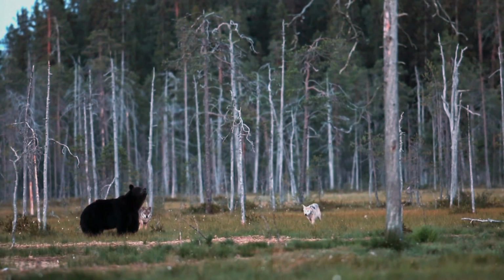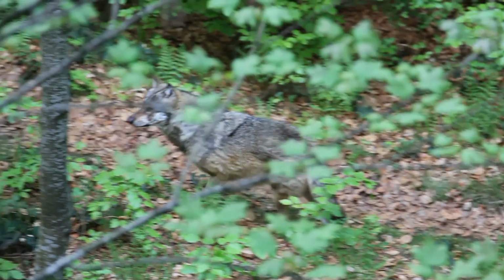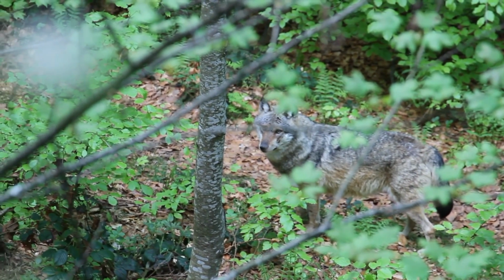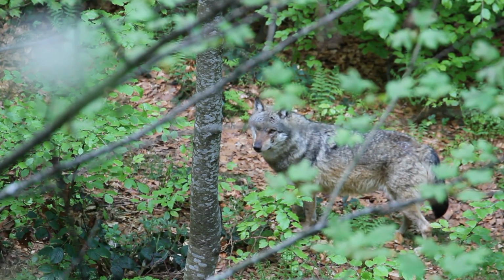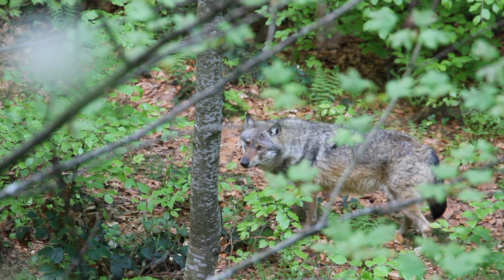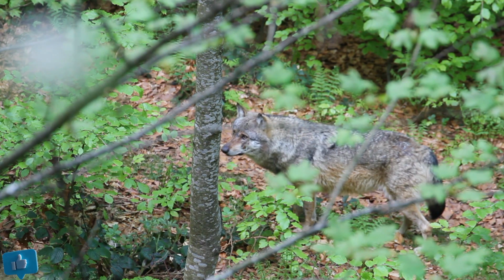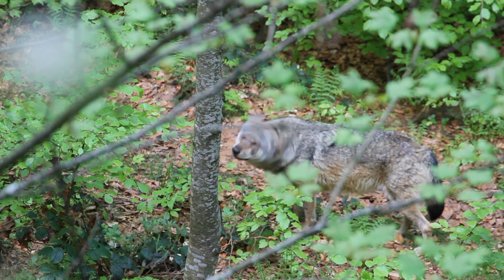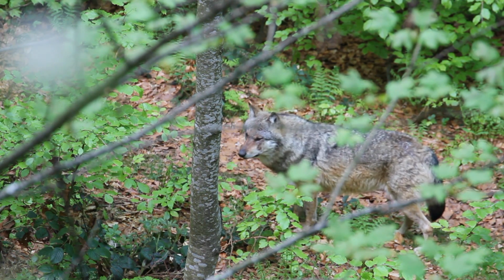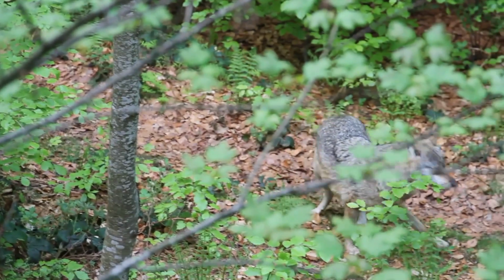Wolves are the largest members of the dog family, and the gray wolves are the largest among all wolf species. Males measure around 3.5 to 6 feet in length and weigh up to 170 pounds, whereas females are smaller, about 100 pounds. Their coat color is a mix of gray and brown, sometimes even white, brown or black. Gray wolves living in the north are larger than gray wolves living in the south.